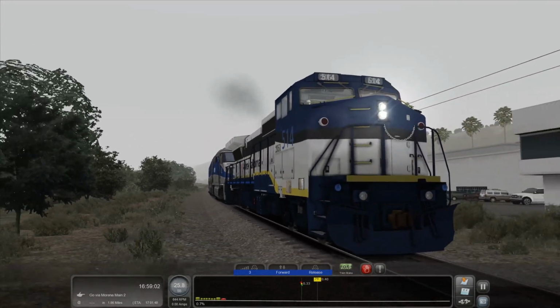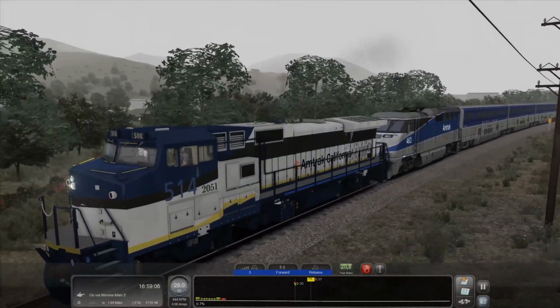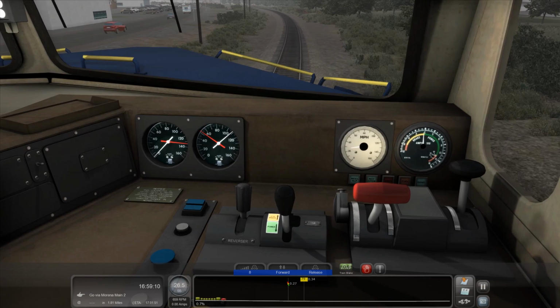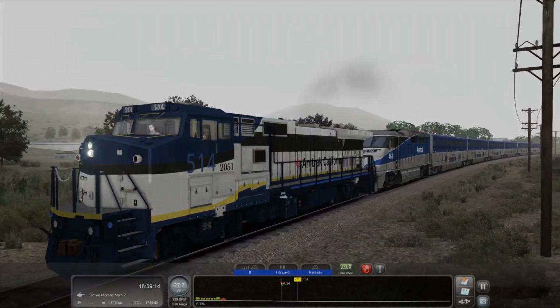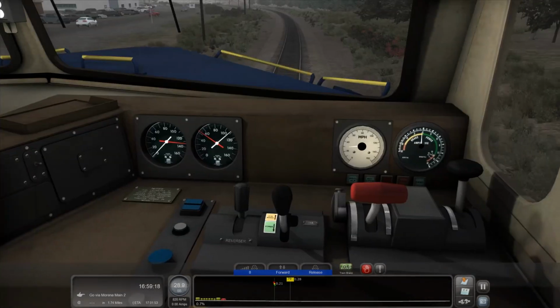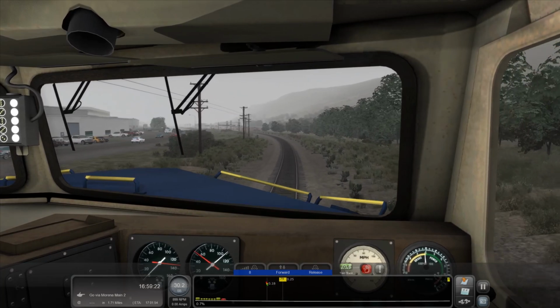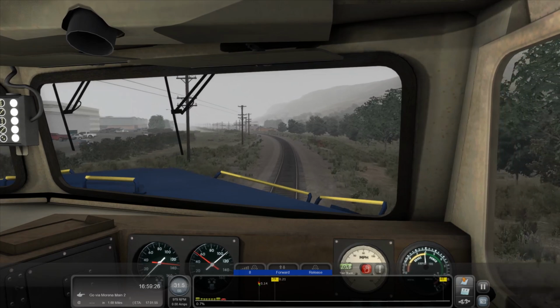Just the Phase 3 and the Phase 5. I'm just waiting on a Phase 4 because Phase 4 is one of my all-time favorite paint schemes on these. So I'm just waiting on that to be released soon. I know somebody did make one back in the day, but it has since been taken down, and I'm not 100% sure why, but it was taken down.